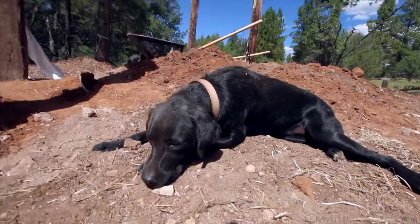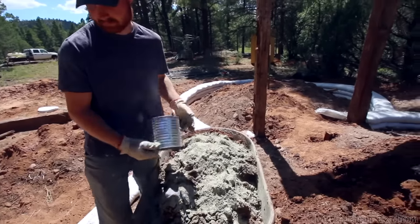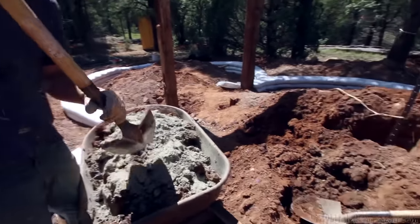We have roughly about 20 to 25 scoops in here. Cement over the top. Give her a mix.